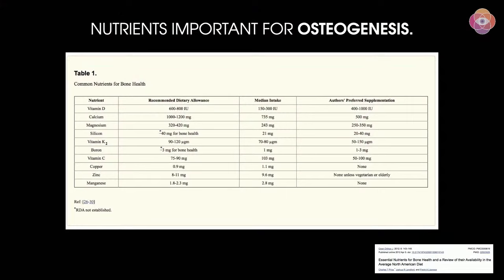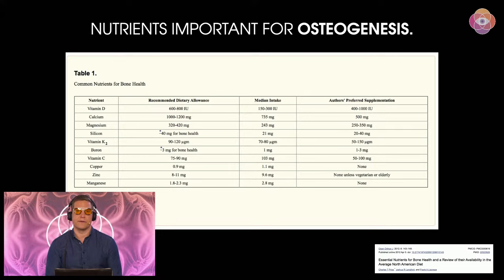And this is something interesting. This research paper from 2012, Essential Nutrients for Bone Health, a review of their availability. Anyhow, this is a good list to add to the things I mentioned before, like vitamin D, calcium, magnesium, vitamin K2. We have also silicon, especially for teeth and bone. Boron, a really important micromineral. Vitamin C, copper, zinc, and manganese. So these all actually function hand in hand.